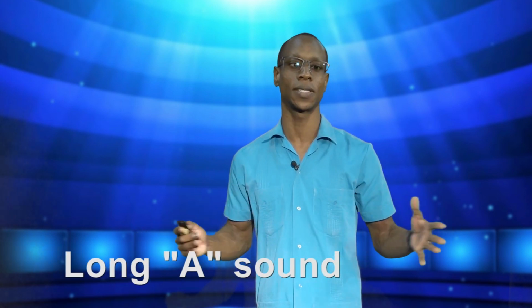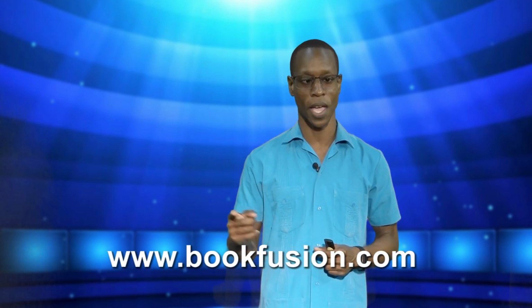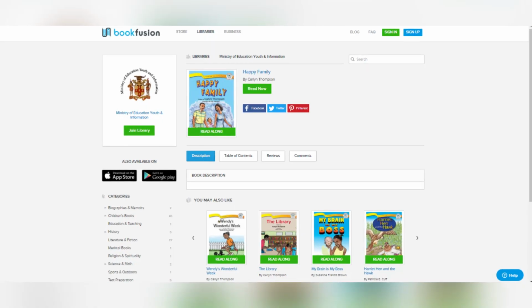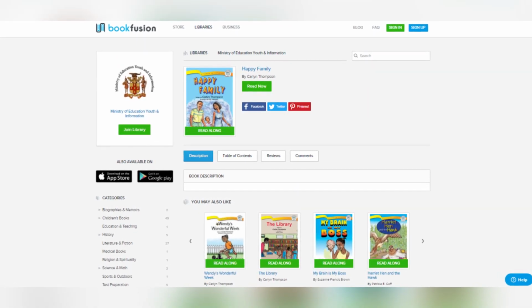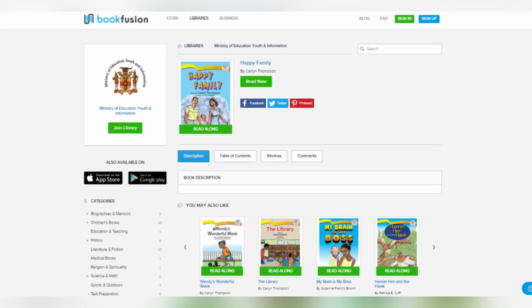Those are good words. Now for your stay-at-home activity, I want you to look around your home for things with the long A sound. Or you can log on to www.bookfusion.com, as you can see on your screen, to find as many stories to read and make a list of all the words with the long A sound. Now, be sure to use those words to make as many sentences as you can. We will be using those sentences in our next lesson.